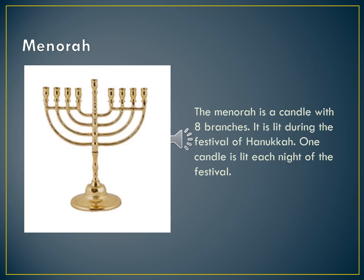Here is the Menorah. The Menorah is a candle with 8 branches. Can you see them? I bet you could count them if you tried. And it is lit during the festival of Hanukkah. This is also known as the Festival of Lights, and it is a special Jewish festival that is celebrated each year. One candle is lit each night of the festival.